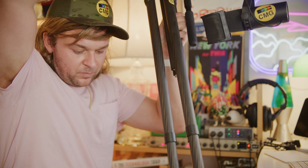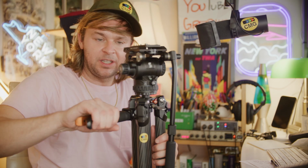Look at this thing. Boom. All you gotta do is just squeeze this handle and the legs drop down. And then when you want to put them back, you just squeeze the handle and it all just kind of works, you know?